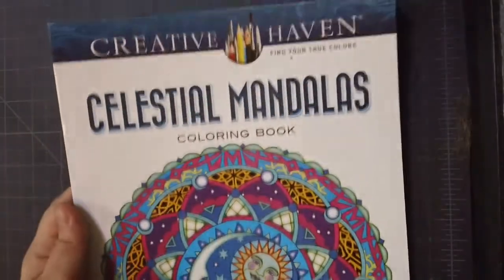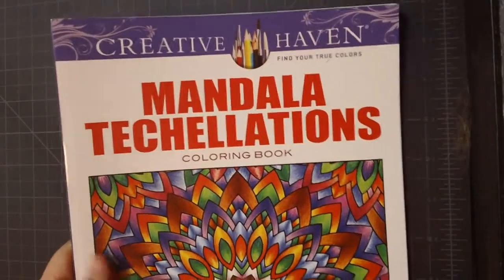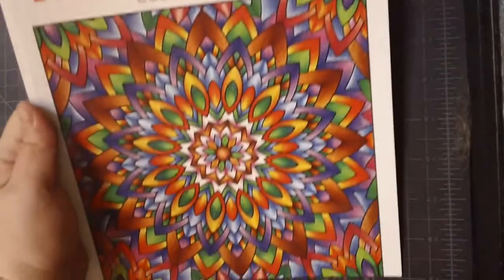I'm trying to get it so it's not glaring as much because of that light coming in through my skylight. I love my skylights, but it's got the disadvantages when I'm trying to do things like this. Mandala Tessellations. I'm surprised I'm not getting all tongue-tied. As you guys can tell, I like mandalas, among other things.